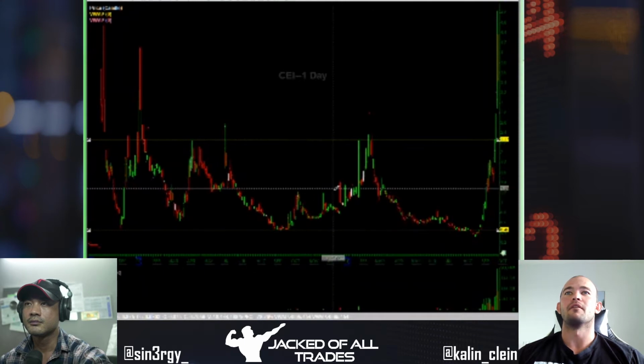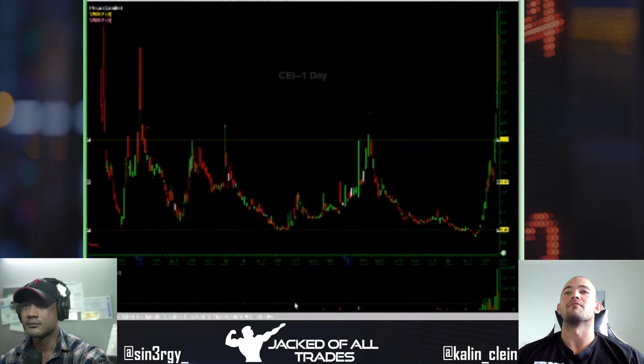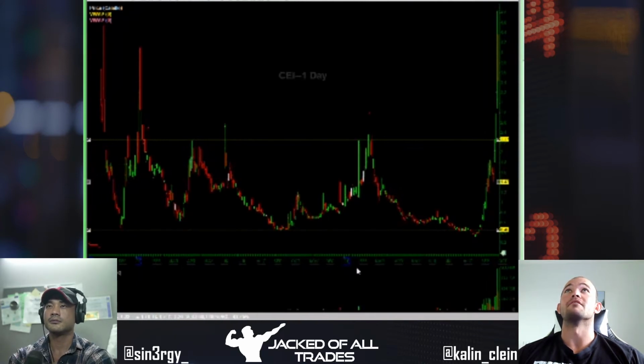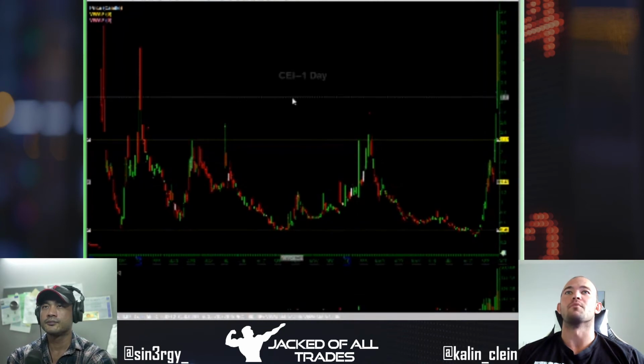So, we had a big volume day here. I'm looking at this one back here. I don't know if you guys can really see that on the screen, but there's a big volume spike there. This green day here has a big volume peak. So I'm just putting in the tops of those wicks.